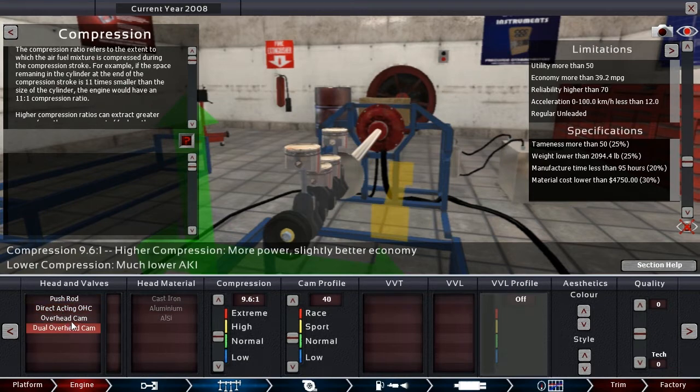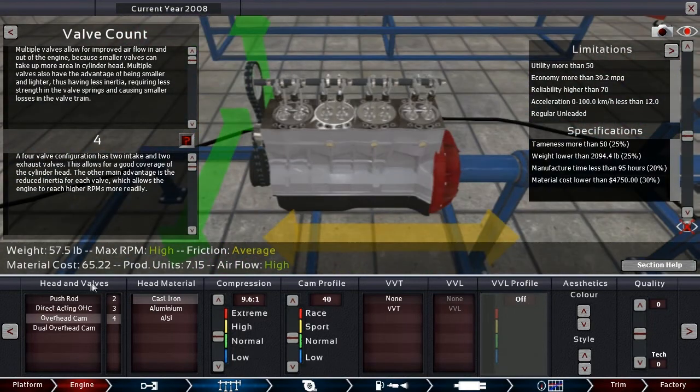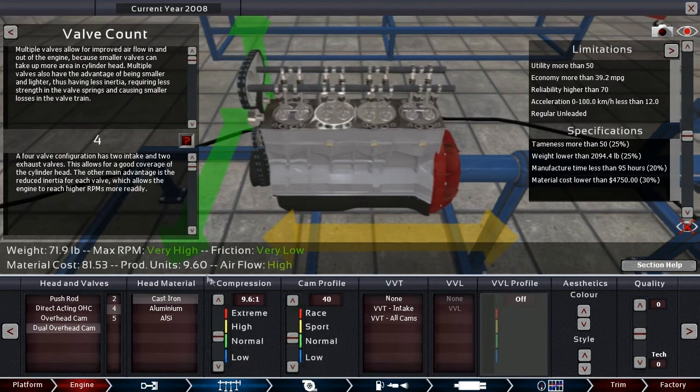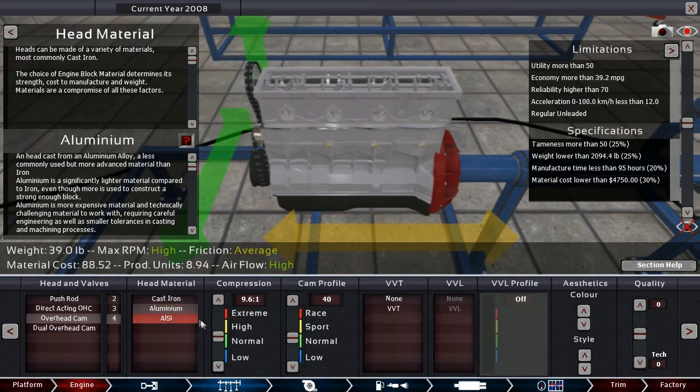So continuing on, now here's an interesting thing. I could make it dual overhead cam, which is kind of the standard nowadays, or I could try and save a little money and do a 4-valve single overhead cam setup. So let's see, 65 and 7 versus 81 and 9. So yeah, I think I'm going to try that. It's something we can return to later.